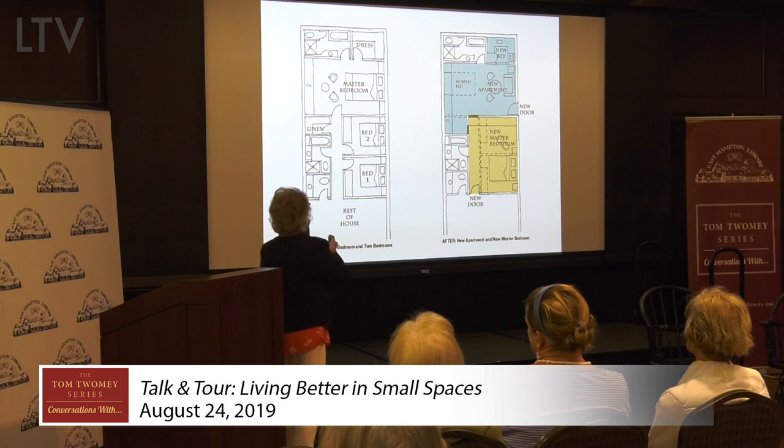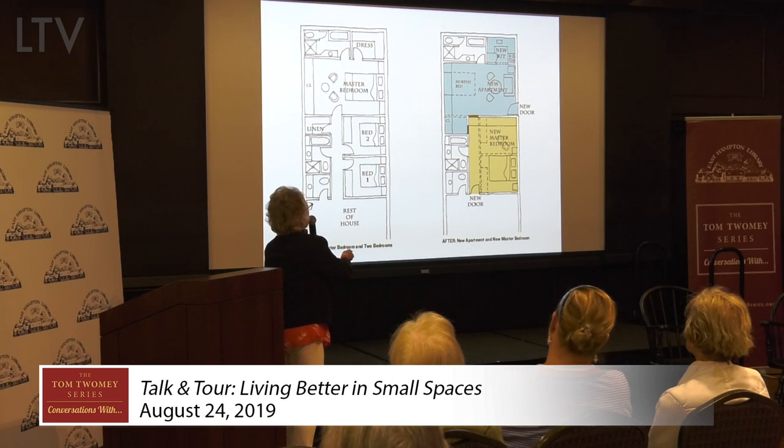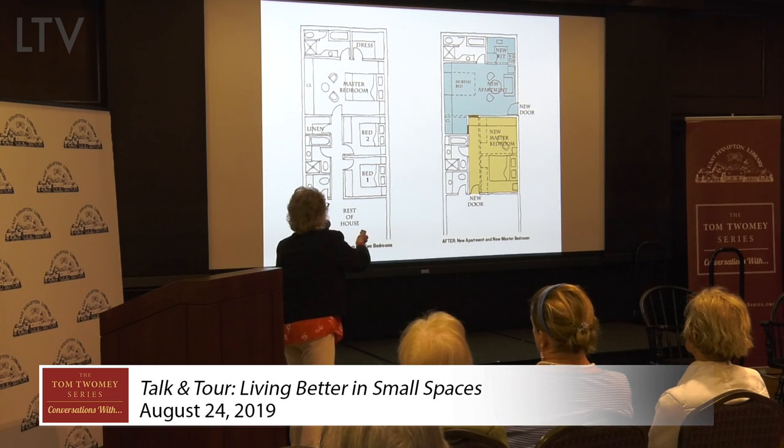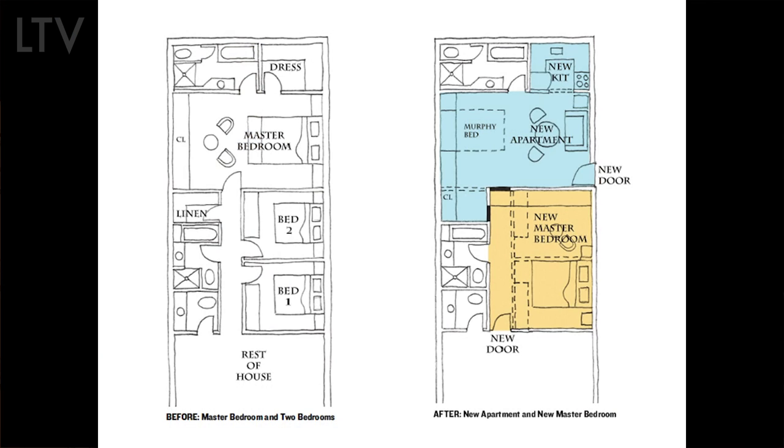Now here's a typical unit. Here's a master bedroom and two regular bedrooms. And you decide, oh, well, we don't really need a master bedroom anymore, but maybe we want a guest apartment, or maybe we want to rent it out. Take the master bedroom, take the dressing room, make it into a kitchen, and then what you also need is an outside entrance door for guests, and you have a guest apartment.